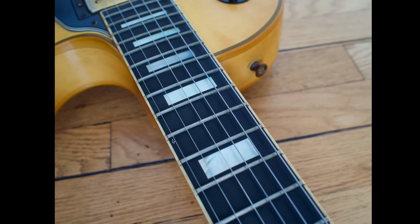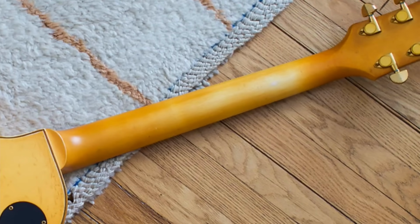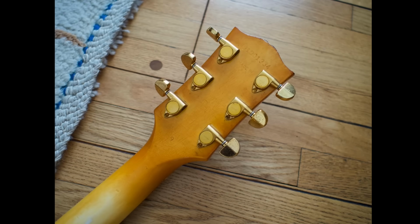Honestly, this example doesn't look too bad on the treble side. But take a look at the back of the neck. Like, it's not even ultra worn. It just has a little bit of wear right here exposing the white. But it was played so much, somebody had to replace the tuners.